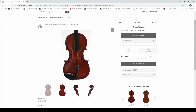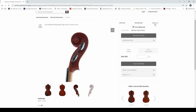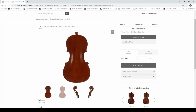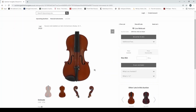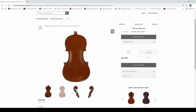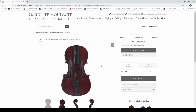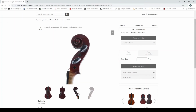Violin labelled Michelangelo Puglisi. German violin labelled Louis Ott, Dusseldorf. Russian violin labelled Jules Heinrich Zimmermann, Wasaku. Interesting. 3/4 French violin there.